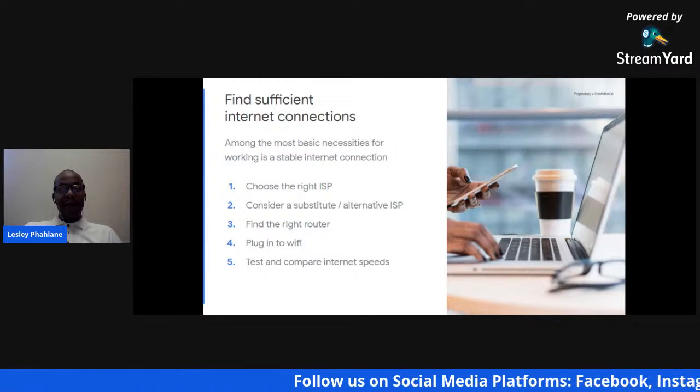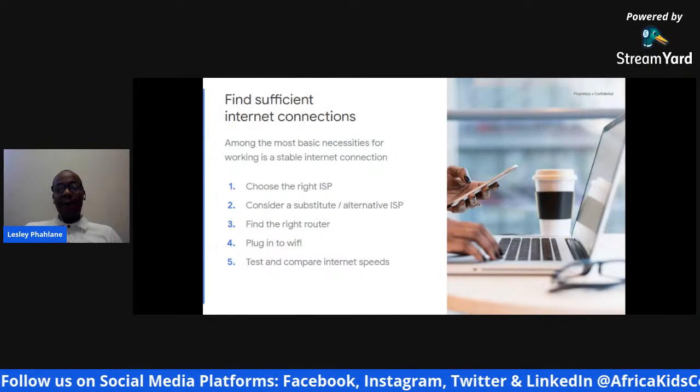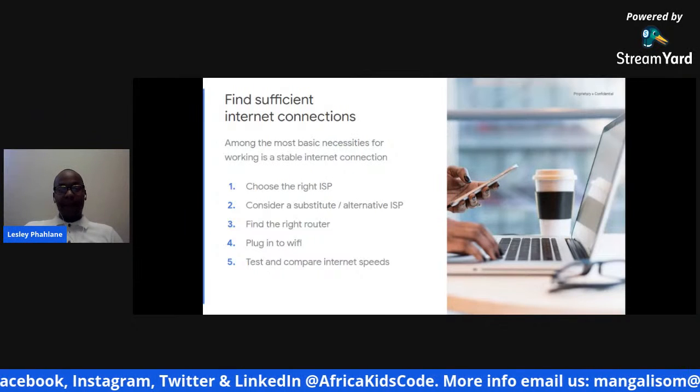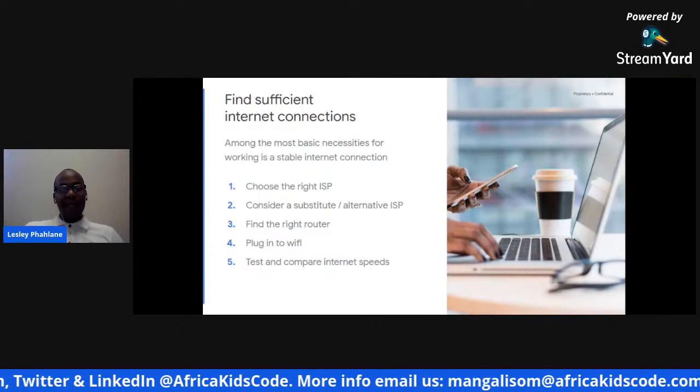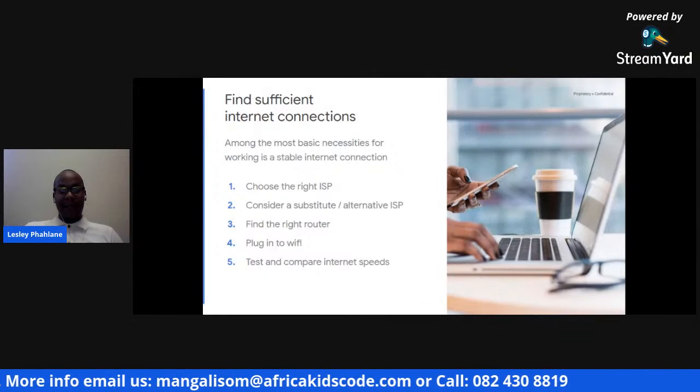This might mean moving from a laptop, etc., to investing in broadband or fiber to the home internet service. But don't be that person who didn't finish an important task because of a slow internet.